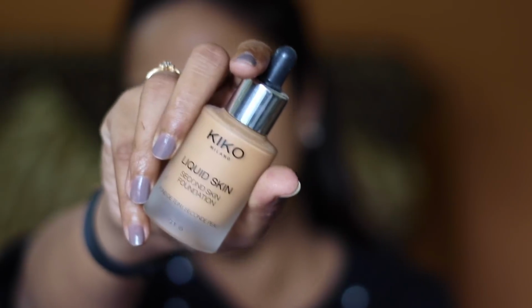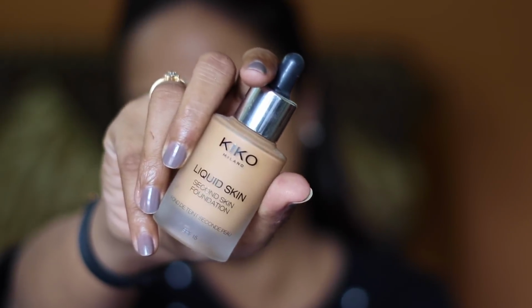For my foundation today, I'm going to use Kiko Second Skin Foundation in the shade Pomade. Since this foundation is very runny, as you can see, I'm going to use my Sephora Professional brush. It doesn't say that it's a foundation brush or which brush, but I think it's a good foundation brush.